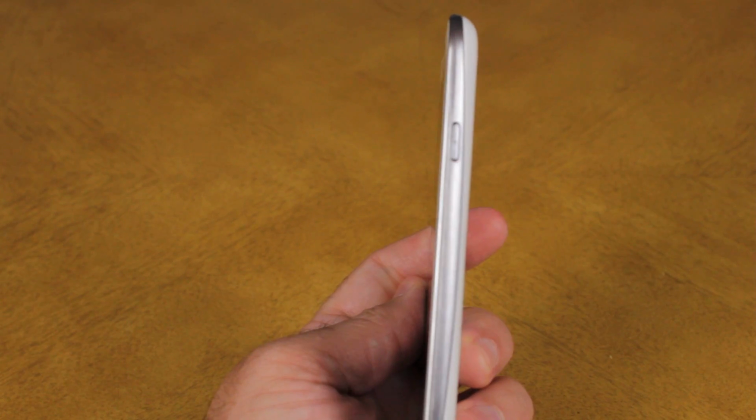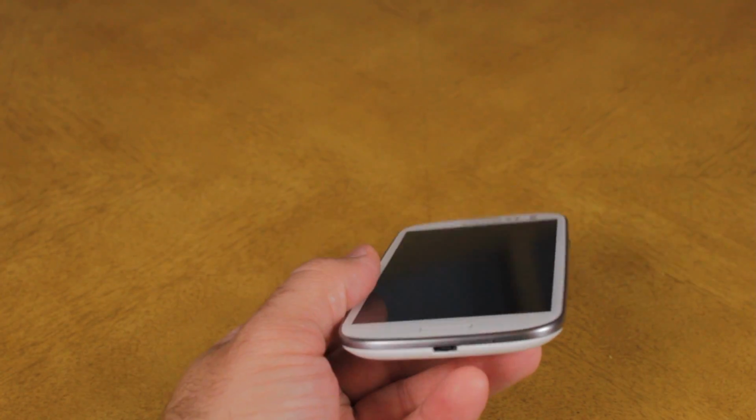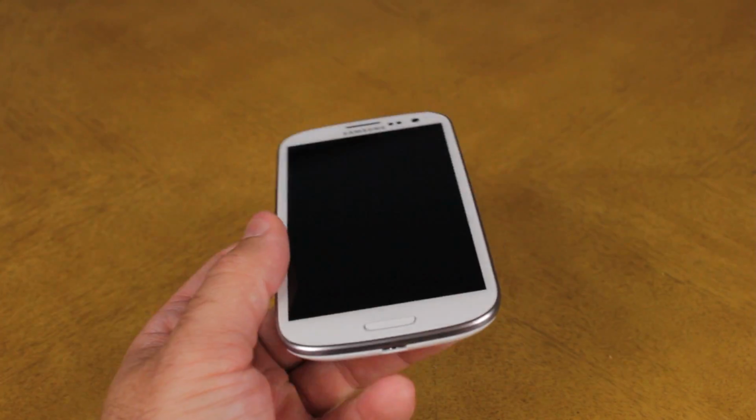It has a PenTile display, which a lot of people have been complaining about, but in terms of the rest of the specs, it has a dual-core 1.5 GHz Qualcomm Snapdragon S4 processor, 2 gigs of RAM, your choice of 16 or 32 gigs of built-in storage, and your choice between white and pebble blue colors.